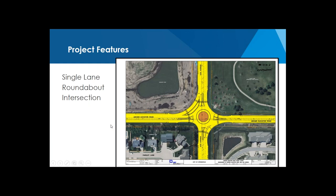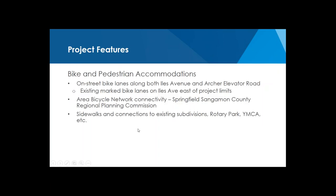Now, obviously, one of the main reasons people are tuning in today is to hear about the roundabout intersection at this location. So we'll get into that in some more detail. A few other project features: bicycle pedestrian accommodations, as I mentioned, bike lanes along both Isles and Archer. And this goes along with the Springfield Sangamon County Regional Planning Commission's bicycle network and the plans for connectivity throughout the area. Sidewalk connections are provided to existing subdivisions, sidewalks at Rotary Park, YMCA, et cetera.